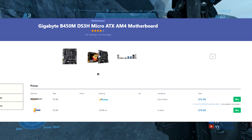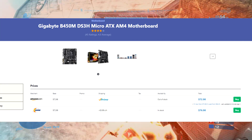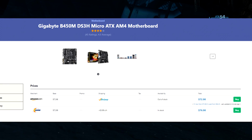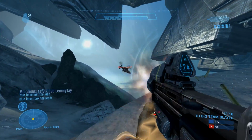Motherboard, Gigabyte B450M DS3H Micro ATX AM4 motherboard. So this is a micro board, but trying to save some money, $73 here, and it does have 4 RAM slots, so that's great, and it's going to be able to house everything you need, and that's essential in a more budget build at around $70. This is a really good pickup.